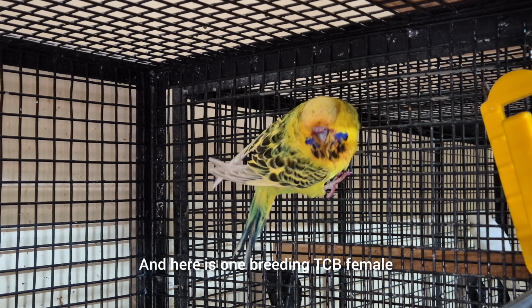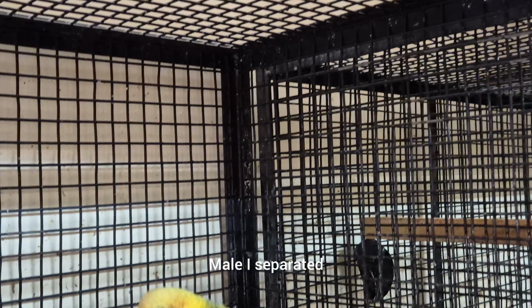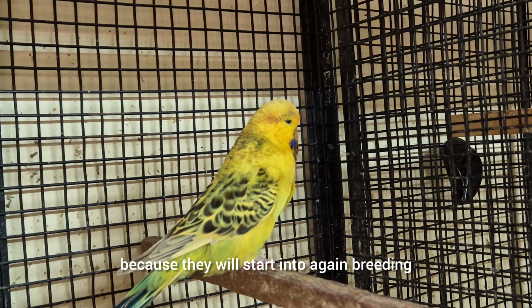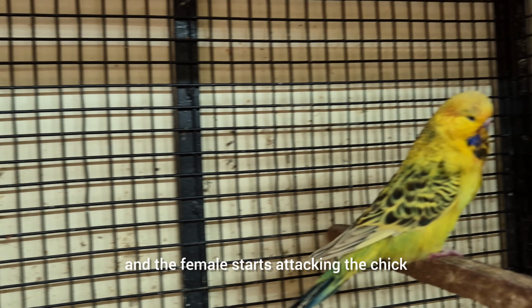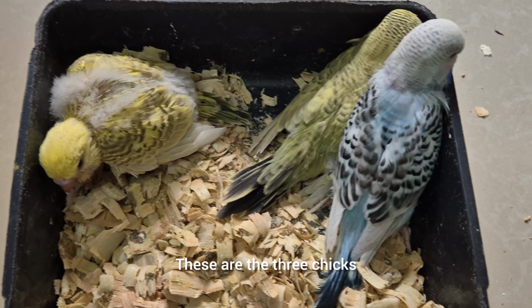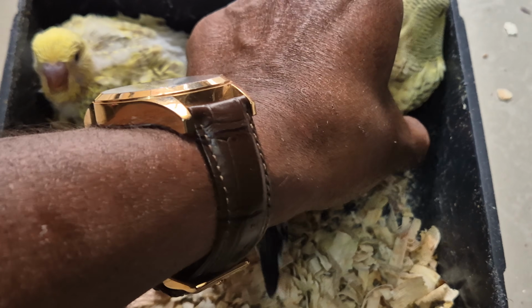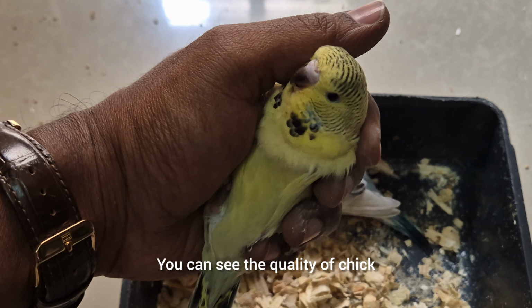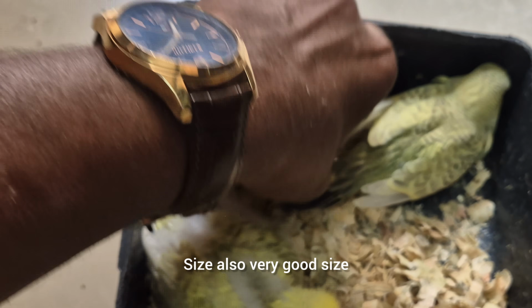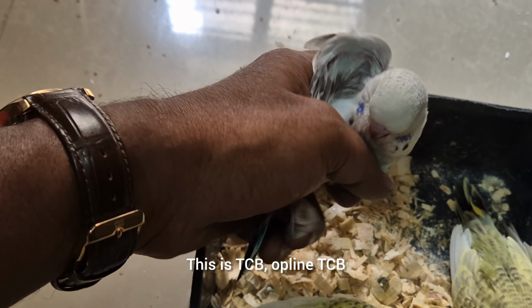And here is one breeding TCB female. Male is also TCB. Male I separated because they will start breeding again, and the female starts attacking the chick. So I separated male. Oh, these are the 3 chicks. All are TCB chicks. You can see the quality of chick. Size also very good size. This is TCB, opaline TCB.